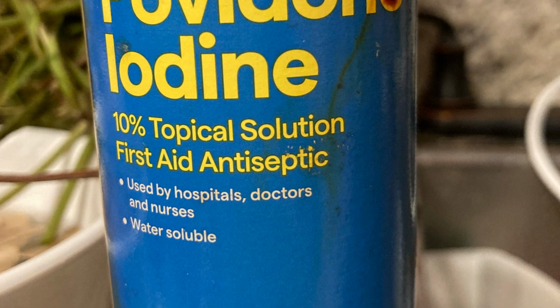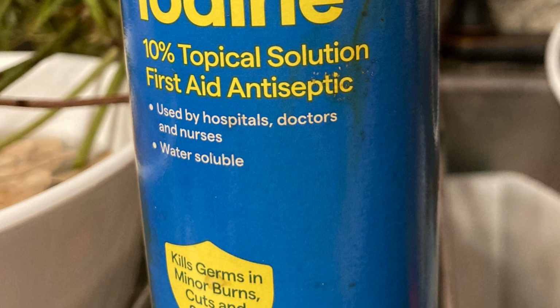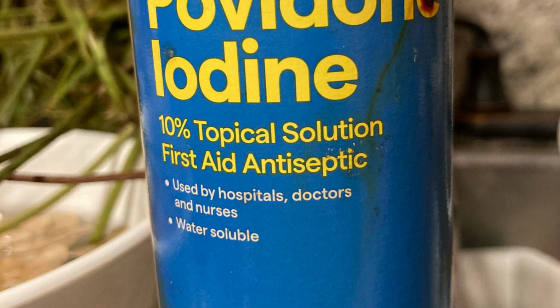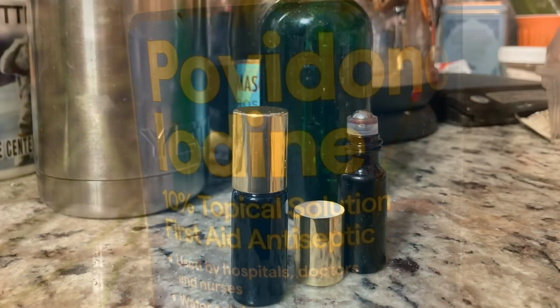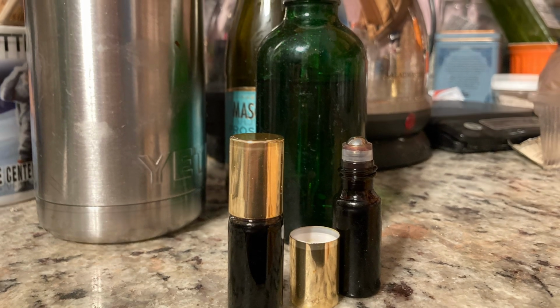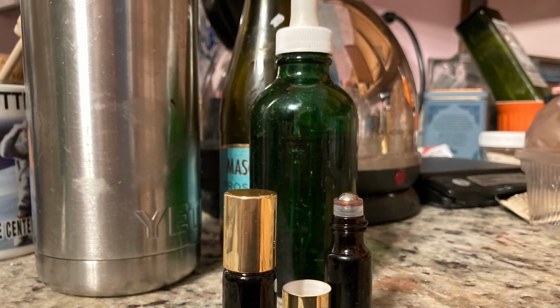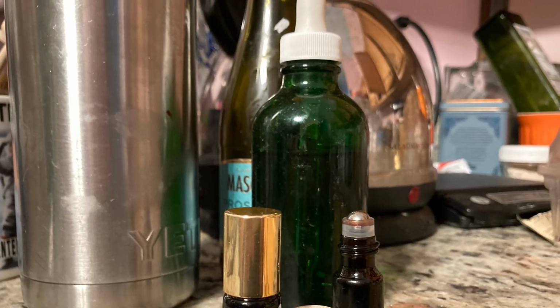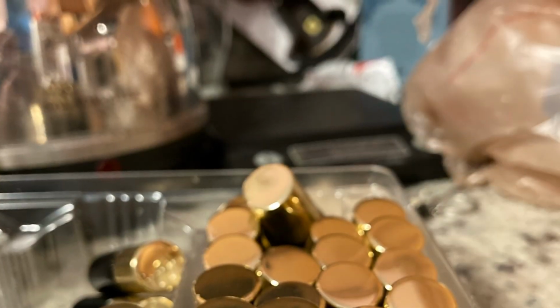These are called roller bottles, and the Povidone Iodine is something that's only topical, and it is a first aid astringent. But I have heard that it helps with skin tags and moles. It helps with things like yeast or mold or fungi or whatever you want to call it growing on skin.